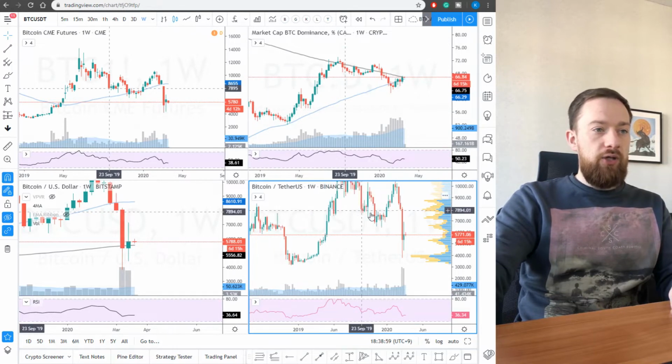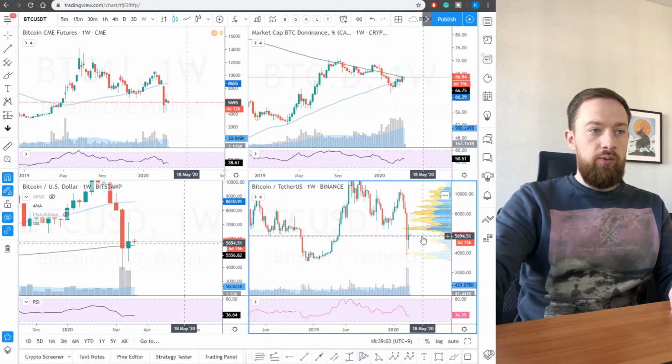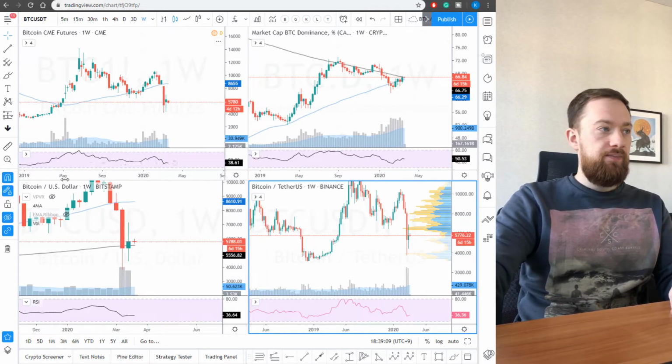And on the macro level, it will mean that if this resistance holds, we will be either facing a further move down or we will start our accumulation phase.